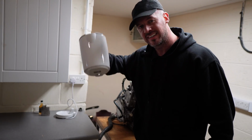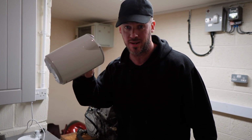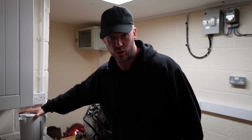Probably the most important part of the workshop, £7.20, mate. Just thought I'd stick that in there. Still need to get myself a mug as well, and coffee.